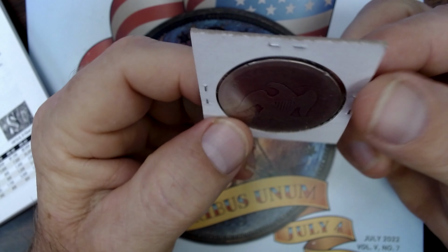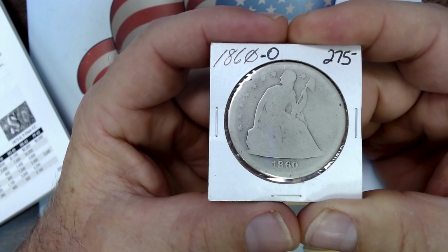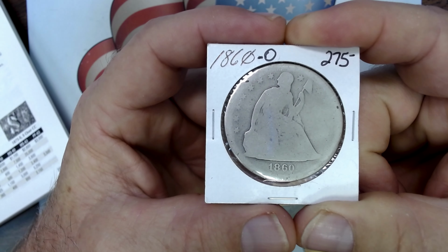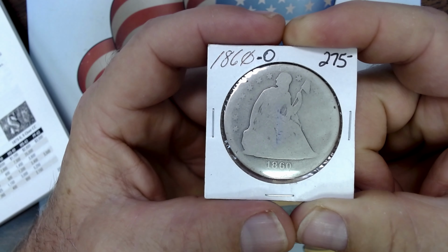Now, this came into the coin shop, so I've kept it up front for people who might come in who are interested in buying a low grade and low priced seated dollar. Well, it doesn't look like my price is so low.